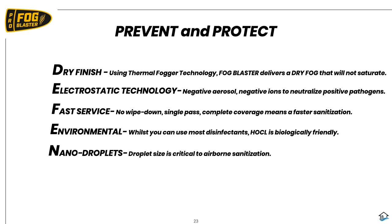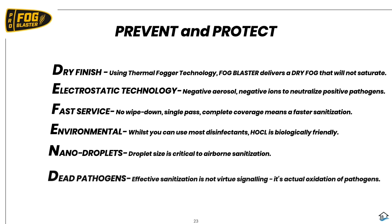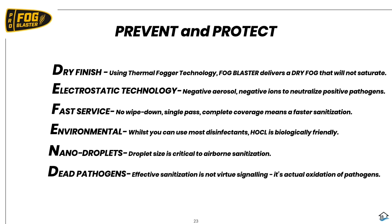Nanodroplets. The droplet size is critical to airborne sanitization, and Fog Blaster makes them really small. And in the end, dead pathogens. Effective sanitization is not virtue signaling. It's actual oxidation of pathogens. As an acronym, these words spell DEFEND, to defend the community from airborne transmission of coronavirus.